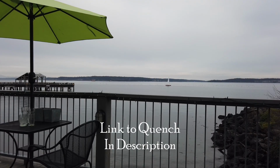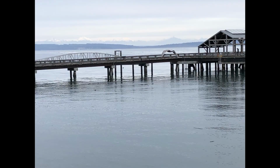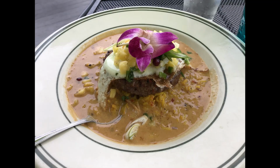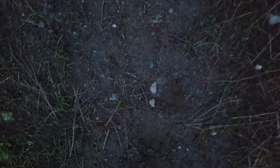We enjoyed a unique lunch on the deck of Quench, a fun little restaurant in Port Townsend, and we even had a view of our campground across the water. Less than an hour before dark, we made it back to camp and decided to do a little exploring.